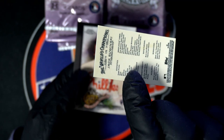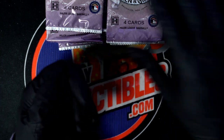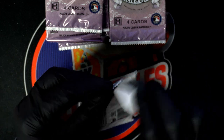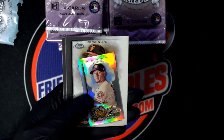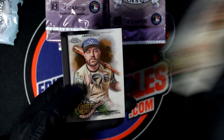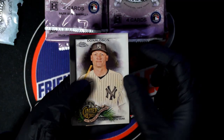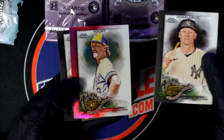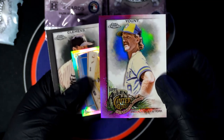Another great rookie card here, the refractor mini. Mini refractor. Parallel coming up. What is it going to be? Robin Yount, Hall of Famer, Milwaukee Brewers. Number 299 on this parallel. Nice one.